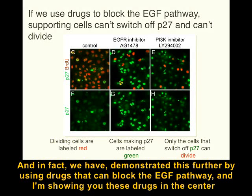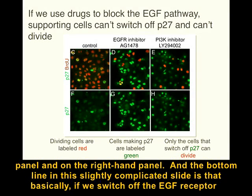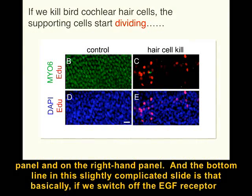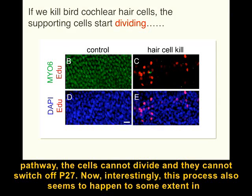And in fact, we have demonstrated this further by using drugs that can block the EGF pathway. And I'm showing you these drugs in the center panel and on the right-hand panel. And the bottom line in this slightly complicated slide is that basically if we switch off the EGF receptor pathway, the cells cannot divide and they cannot switch off P27.